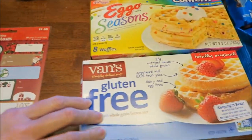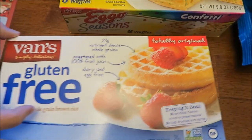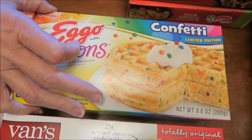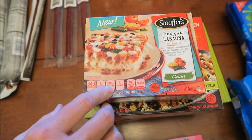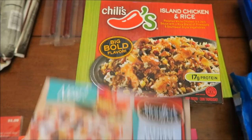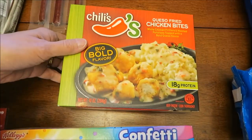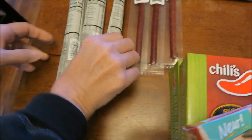I bought some of the Van's gluten-free, totally original waffles. I'm hoping that they have the texture that I like. I bought some of the Eggo Seasons. These are confetti, the limited edition. Kevin's going to be trying these on his lunchtime review channel. This is the Stouffer's Mexican style lasagna and the Chili's Island chicken and rice meal and the Chili's queso fried chicken bites.